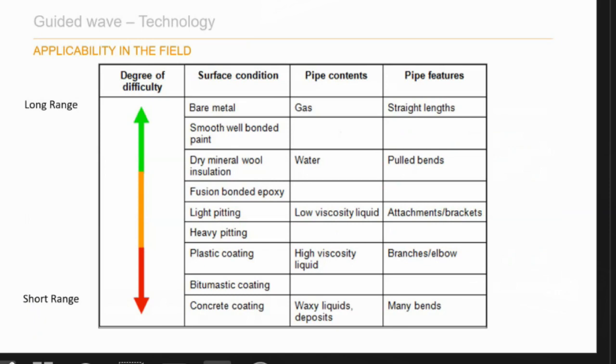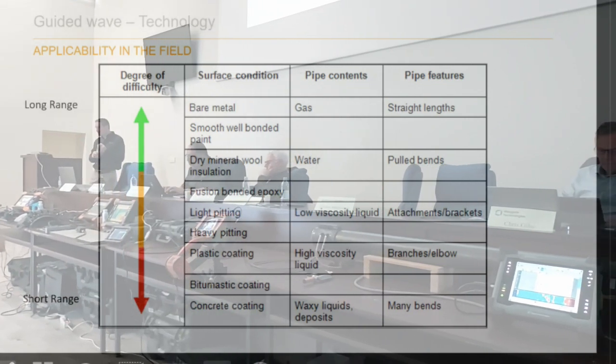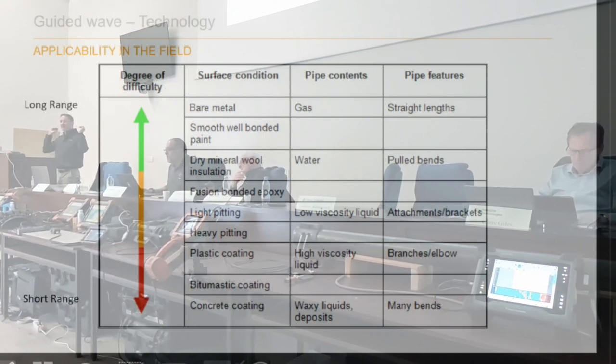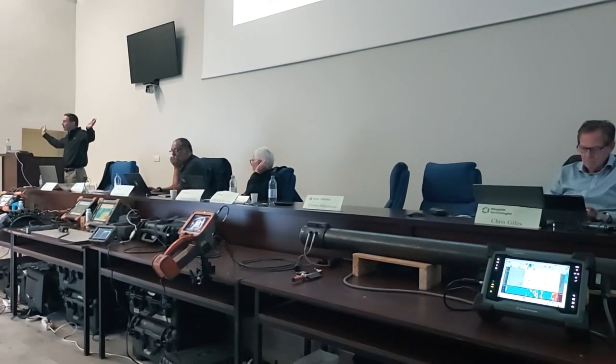Guided waves have been around for quite a long time and they were under debate for quite a few years because of the problems or the parameters that influence guided waves. Here you can see what is actually influencing guided waves in general. So a bare metal pipe filled with gas, you can get optimum length in terms of your inspection. That means if I use a piezo collar, not with the magneto, I could easily get 150 meters or 200 meters in either direction of the collar. So if I put my collar here, in an ideal situation, there's a defect 100 meters away, I can locate that defect.